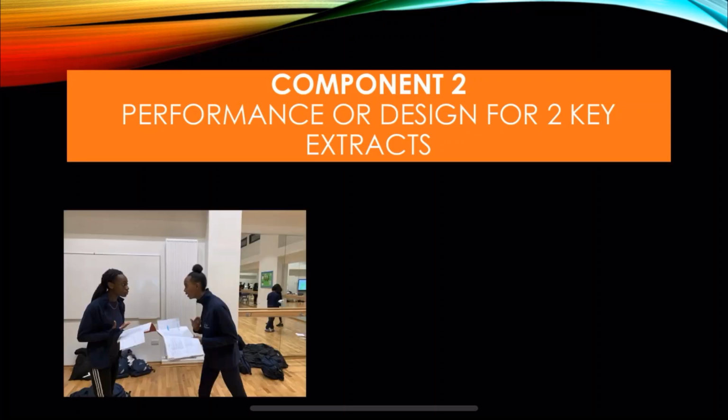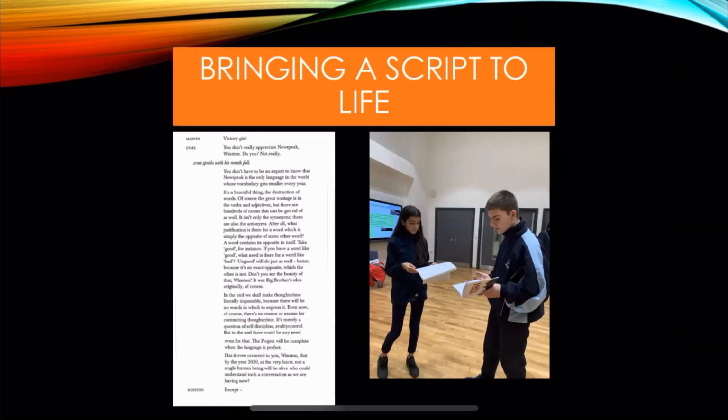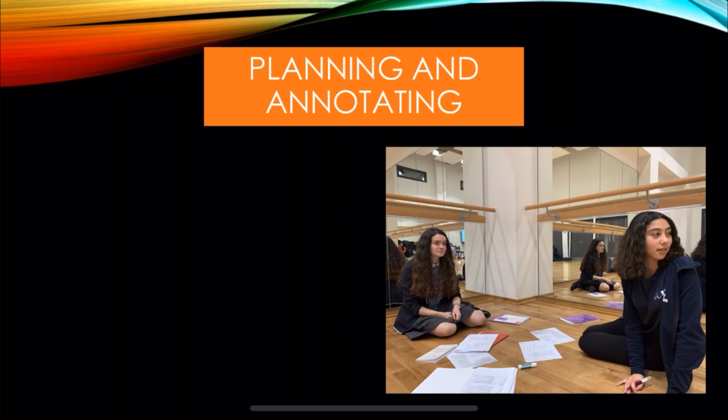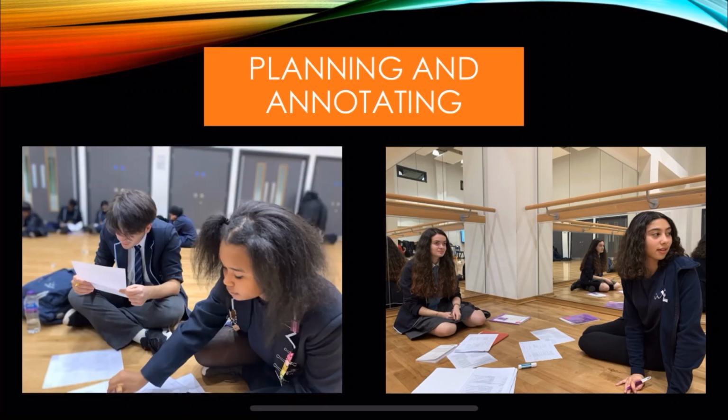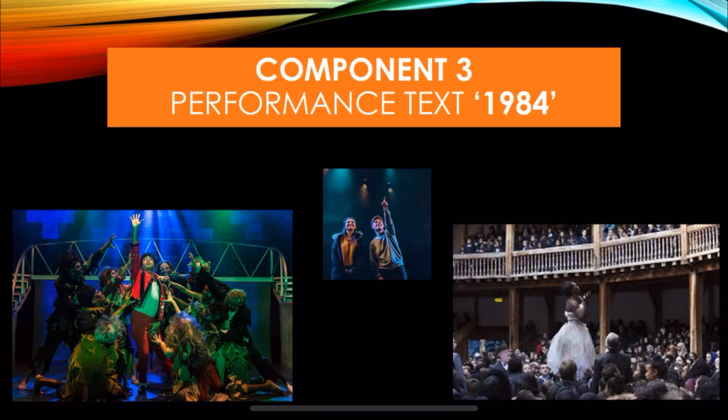Component 2 is different. This is based on a scripted piece where you're given 2 key extracts. You may perform as a monologue, as a duologue, or as a group piece. Again, there is the requirement to annotate and plan and evaluate your ideas. The final component is called the performance text. This is where you study a text in depth, you go to see a piece of performance, and you rehearse and try out ideas of your own in the drama studio.